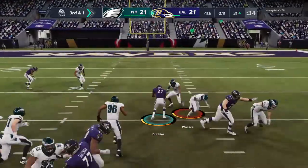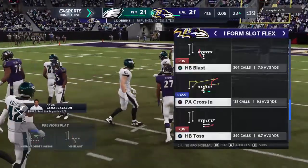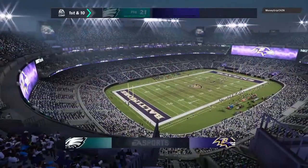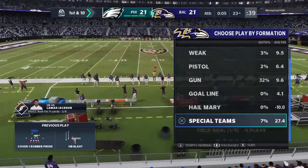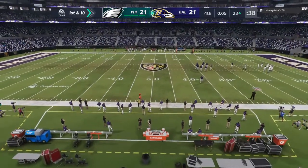On 3rd down, here's Dobbins. And he's going to get the 1st down as they bring him down at the 23. It's an 8-yard pickup and leads to a new set of downs. Now here's a timeout as they will indeed call it with 5 seconds to go and a chance with a field goal to win the game.